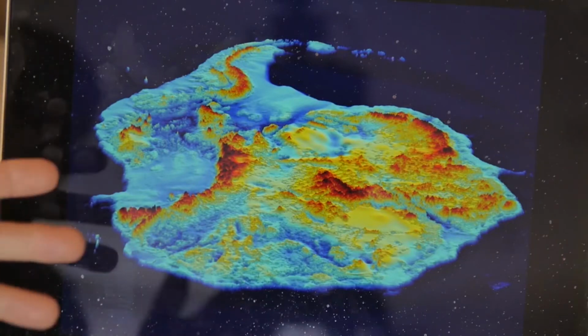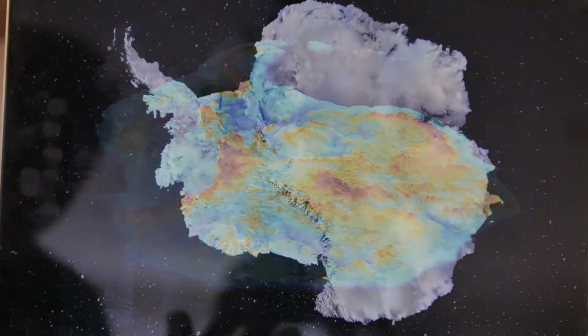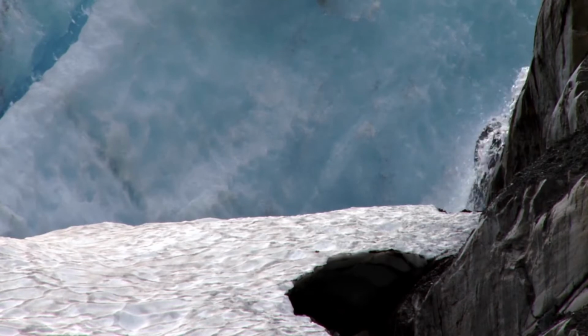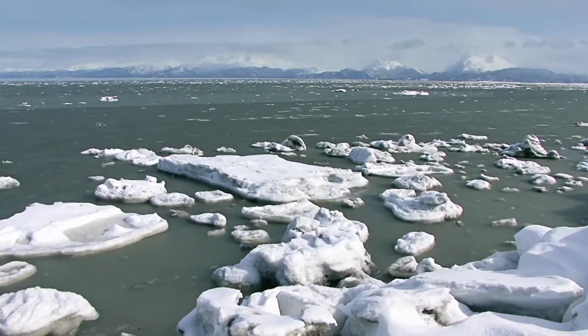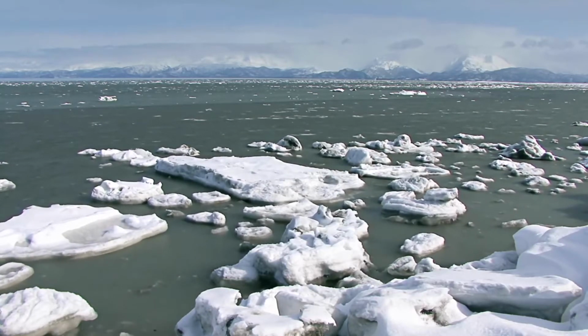It's been called the Doomsday Glacier because if we study that, we get an idea of what might happen in the rest of Antarctica. So when we see the Thwaites speeding up, emptying more into this part of the Antarctic Ocean, then it's a big thing to be worried about.